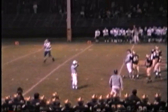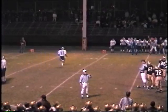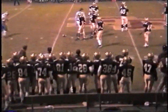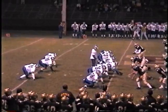A little fake to the fullback first, and Bulger hits the tight end on an easy release. Cannon Kelly came up with a tackle, but he also came up with a sore arm in the process. A gain of 9 and a first down at the 45.